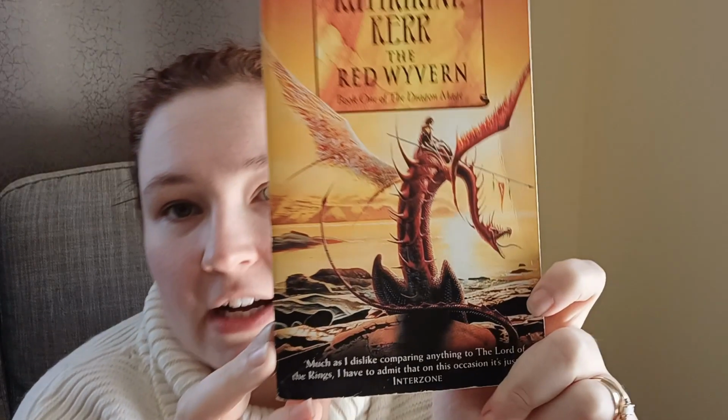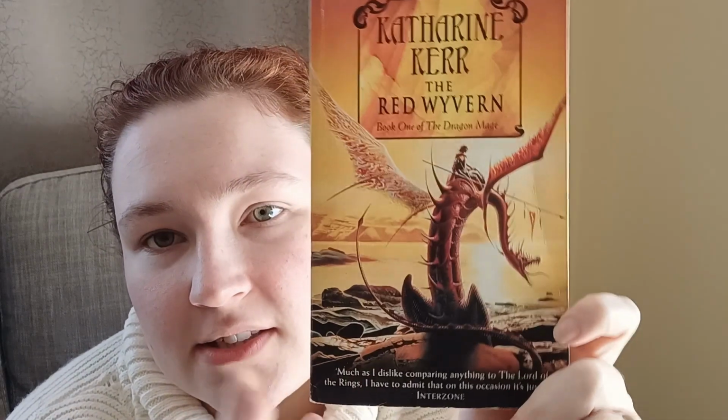Her name is Catherine Kerr, and it's called The Red Wyvern, book 1 of the Dragon Mage, which looks very cool because there is a person riding a dragon. Well, it's a wyvern, but it's a dragon. And this is why I mostly added it to cart, it says, "Much as I dislike comparing anything to the Lord of the Rings, I have to admit that on this occasion it's justified." So that gives me high hopes because obviously Lord of the Rings is Christian friendly, but we will see.